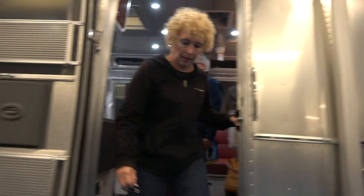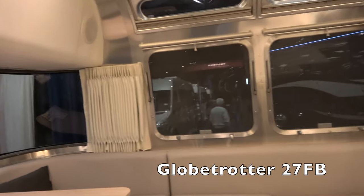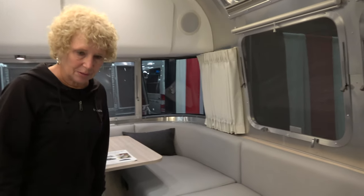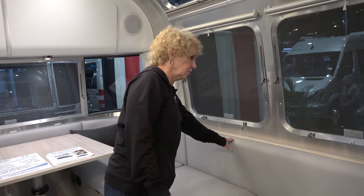This is nice. See, they changed this. Oh, that's nice. That's better. So this is a 27-foot Globetrotter. Let's see. So this would be 25. I like this floor better than ours. You like this color? It's a little bit darker. Yeah. It's nice. With the lighter wood.